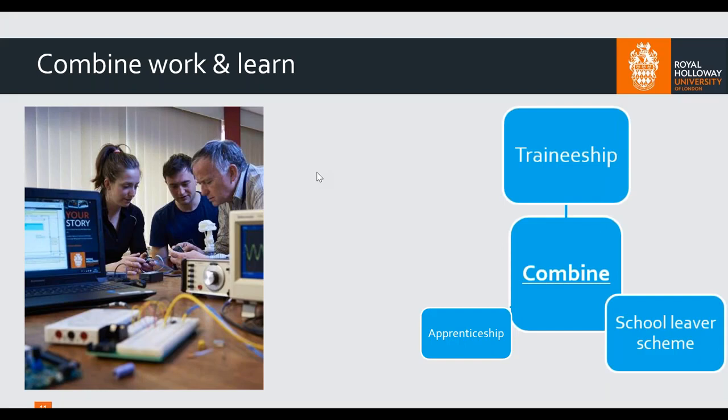And it can include some distance learning or time in college and university as well. They normally go on for anywhere between 3 to 7 years, so a lot longer. The entry requirements for a school leaver scheme are normally quite high: high grade A-levels or equivalent, and you must have a really keen interest to work in that sector.